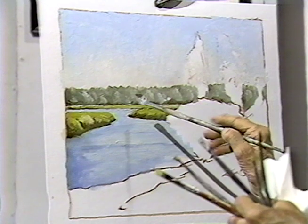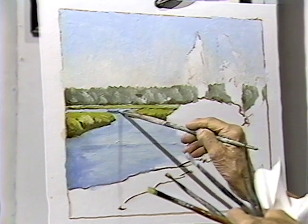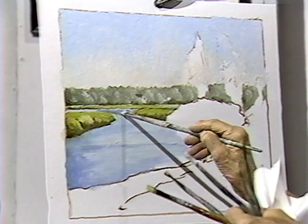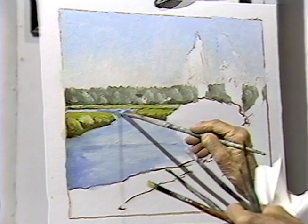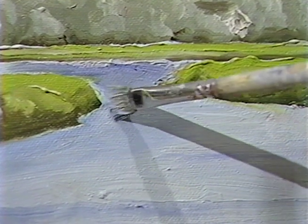I insist that people go out and observe this if they want to genuinely paint in a realist manner. I don't think that's too much to ask, because I'm inviting you to go out and have a good time. Going out and sitting in this environment is a good time. When we took this shot, it was the most spectacular day, and the temperature was just right, the wind was right, the birds were just everywhere.